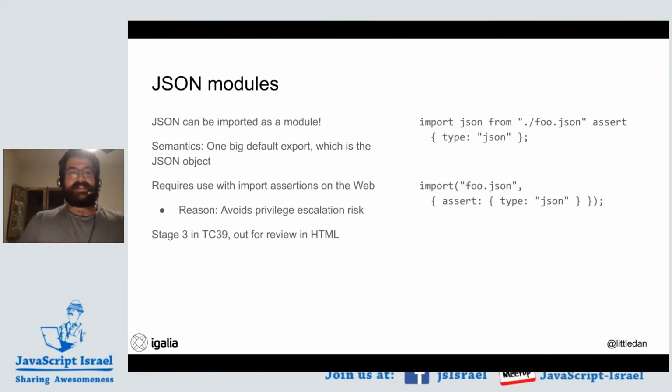Another feature coming is JSON modules. So Node.js has supported JSON modules that you can import for a long time. You can make it work with Webpack. The semantics that we decided on for the standard is that when you import JSON, you get one big JSON object in the default export rather than individual named exports, which is important because not all the JSON keys in the object could even be named exports.